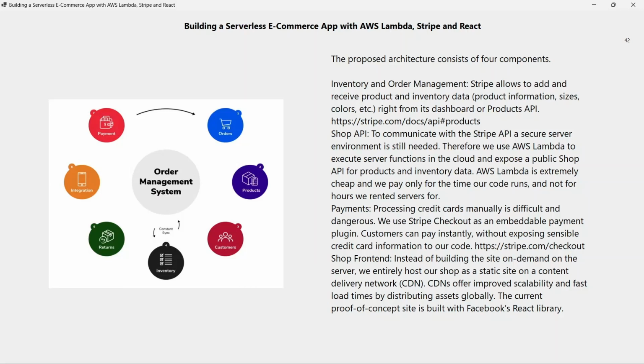Payments. Processing credit cards manually is difficult and dangerous. We use Stripe Checkout as an embeddable payment plugin. Customers can pay instantly, without exposing sensitive credit card information to our code. https://stripe.com/checkout. Shop frontend. Instead of building the site on demand on the server, we entirely host our shop as a static site on a content delivery network, CDN. CDNs offer improved scalability and fast load times by distributing assets globally. The current proof of concept site is built with Facebook's React library.